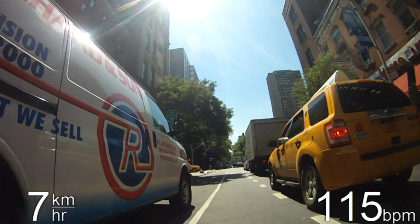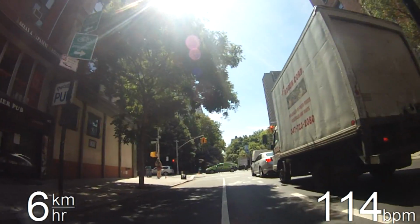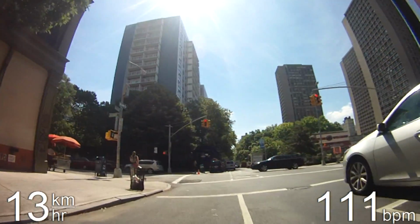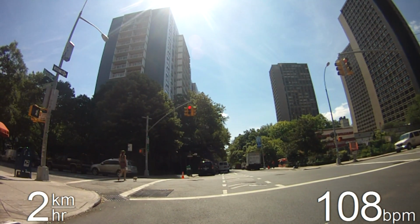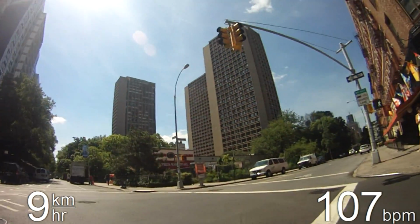I think we were supposed to turn back there. The last traffic light. I guess I can take this one though. Oh, it's going the wrong way. So I'm supposed to be going right. Oh yeah, no, it goes. Yeah, let's just go this way instead.